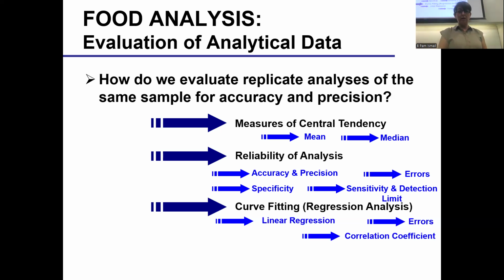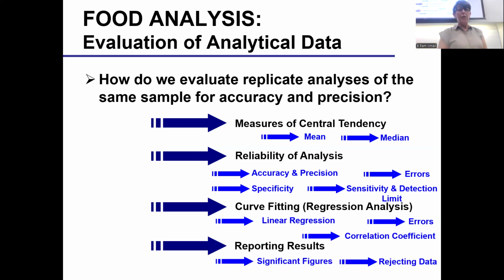So we'll talk about linear regression also later on. Reporting results. You know, what frustrates me sometimes is when students report data in a table and they have 10 decimal points. So why do we put all these decimal points? This is Owen, right? Okay. Why do we put all of these decimal points? What does it mean to us, all of these decimal points? So we're going to learn about significant figures and how many significant figures we're supposed to report.